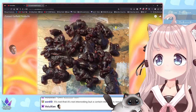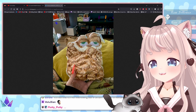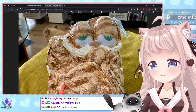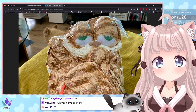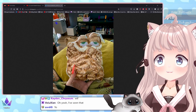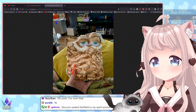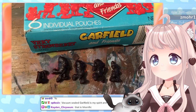Have you guys seen the picture of that Garfield that looks vacuum sealed? The knockoff one? It comes like this. I want him. I want to keep it vacuum sealed. I want to preserve him. They're always so terrifying when they're sealed. I want to get that one at some point. They've probably been sitting in a box for over 20 years straight.